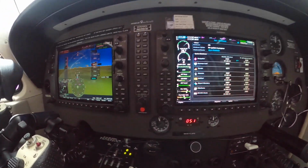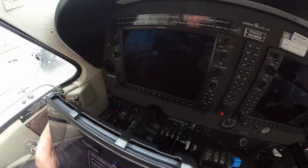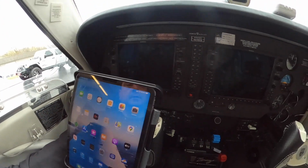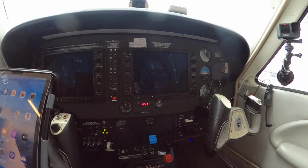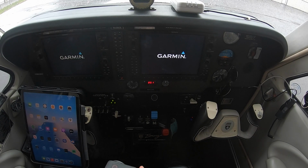All right, let's cycle the power. So we'll go avionics master off, bat 1, bat 2 off. And we'll turn them back on, see what shows up in our database, see if we got a good database update. Hopefully we did.